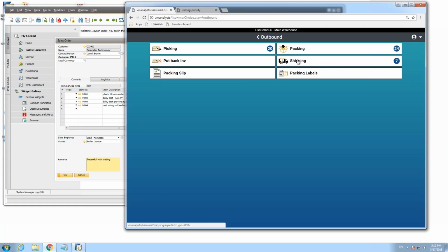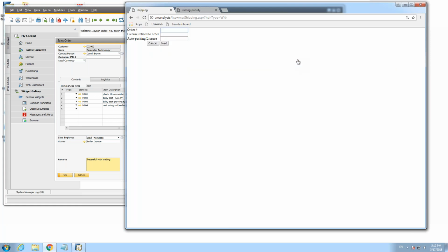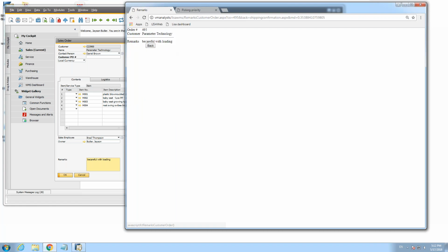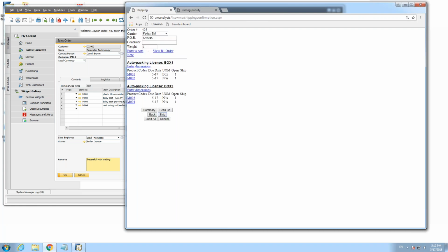So now I will go to my shipping area. I put 495 in. I say next, and now the system will know, okay, these are 2 boxes for this order. Put in a free on board number. Again, I can view the B1. Be careful with loading remark, and I also can enter a note which is sent back to SAP and put in a document. In this case, the delivery note.